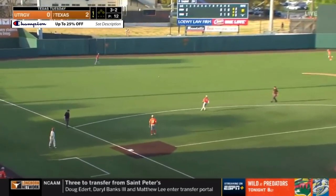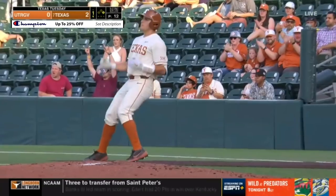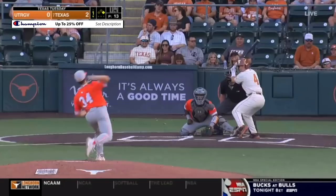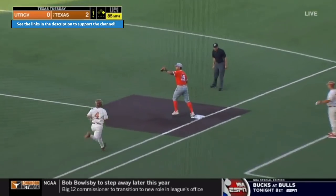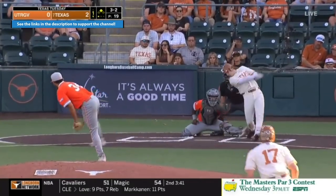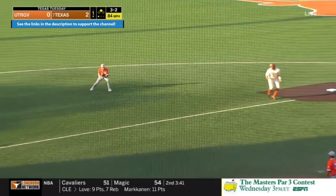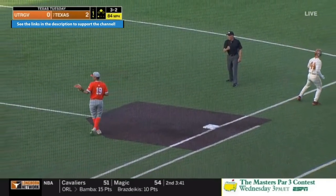This ball ripped to left. Longhorn catcher chops this one on the ground. Only play is going to be across the diamond at first. Nice job to get an out. Off of the fist to short. Lopez across for the out.